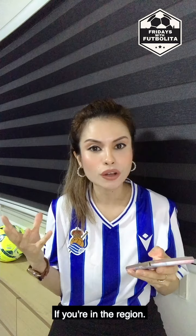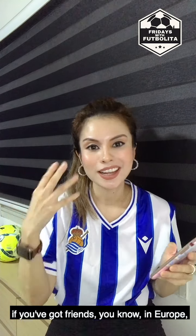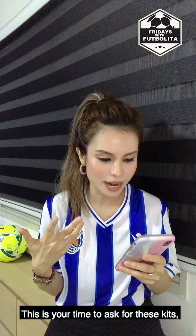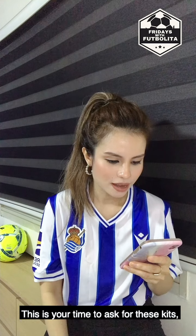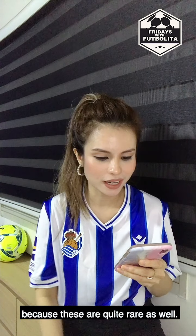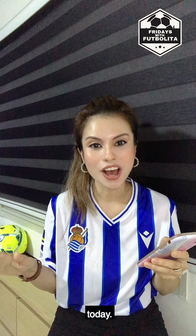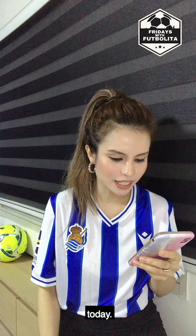If you're in the region or if you've got friends in Europe who can hit you up with some kits, definitely this is your time to ask for these kits, because these are quite rare as well. You don't get it here, and yeah, you all know that I love my rare kits. That's my Real Sociedad kit that I'm wearing today. Thank you so much again, La Liga, for this.